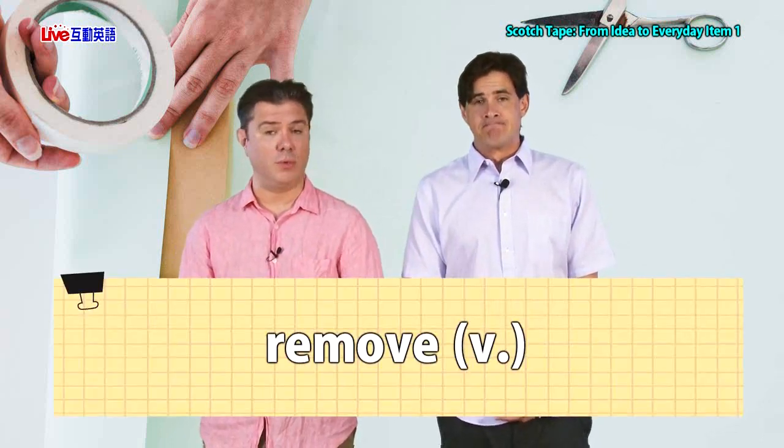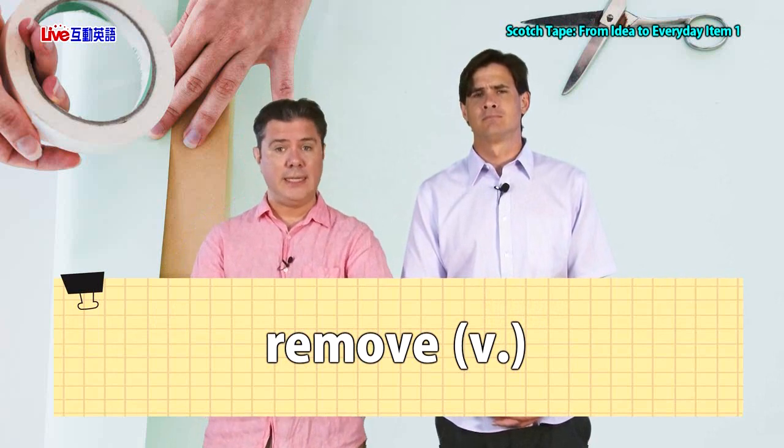Tape and glue would be sticky, but also your hands. You know, if you get some honey on your hands when you're making food, your hands can get sticky. If you eat with them, you wash your hands. It's just not a very comfortable feeling. Anyways, we're talking about tape that is sticky yet easily removed. To remove is basically just to take off.